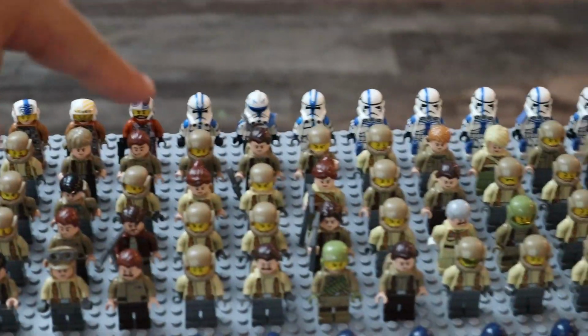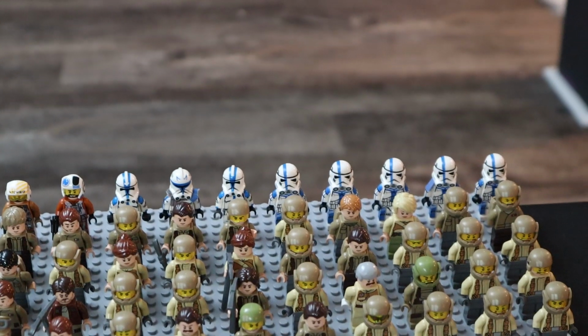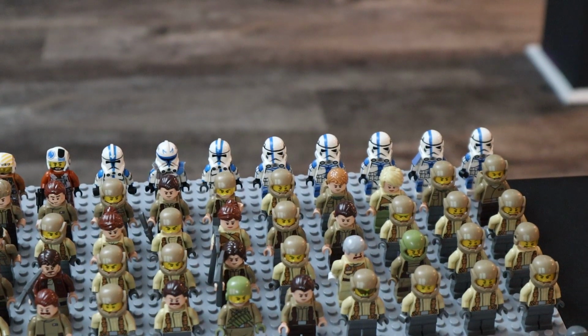Now, actually, all of these guys in the back row here, all these Phase 2, CAC, and Phase 3, are actually available for purchase. I'm trying to get rid of them, so if you guys are interested in buying these guys off of me, hit me up, DM on Instagram or Twitter or something like that.